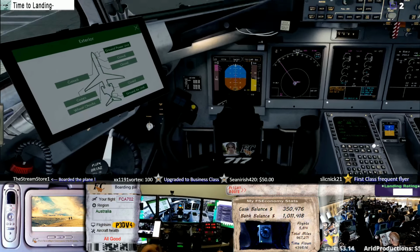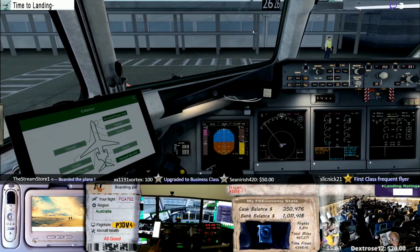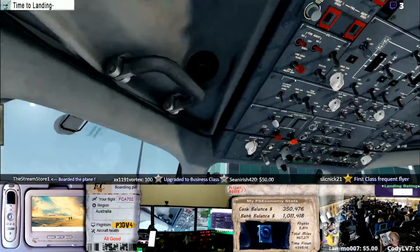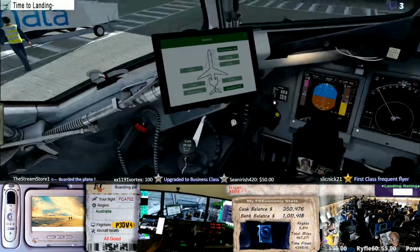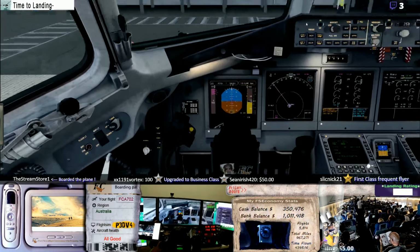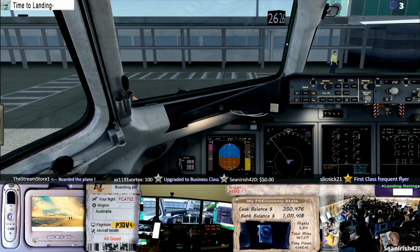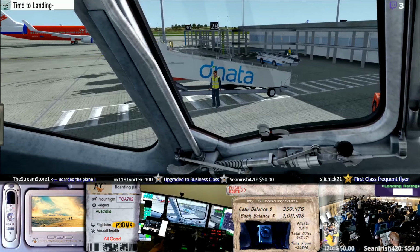Virgin 429. Taxi to holding point runway 27 via Quebec. Taxi to holding point runway 27 via Quebec. Virgin 429. Okay, disconnect. Virgin 933. Taxi to gate Echo 2 via Alpha Uniform. Departure check completed. Bypass pin inspected. Taxi to gate Echo 2 via Alpha Uniform. Virgin 933. Commencing push. All engines clear.